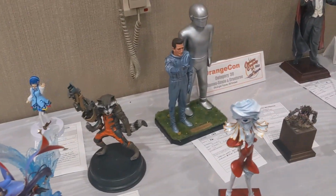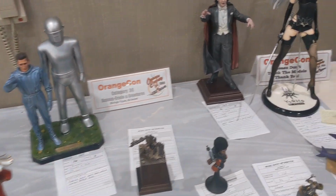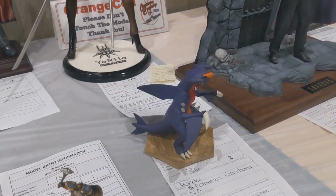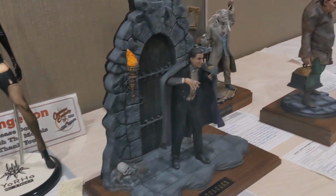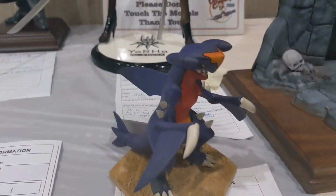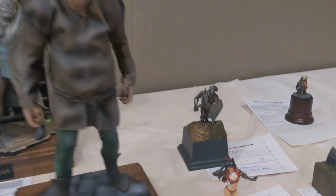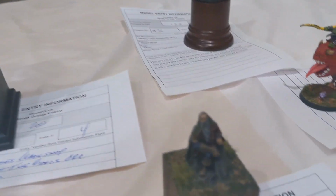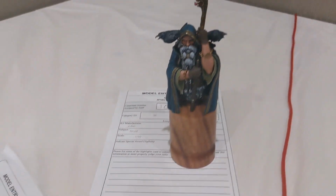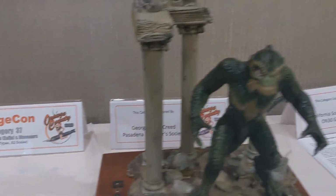And then we have another section over here. What were these? These are like human and scale creatures. So you have like the monsters, knights, big styled characters. And you have some more miniatures down over here. That little Pokemon there, he's really cool looking. These little miniatures over here, very cool. There's a monster division, but I think that was the only entry.